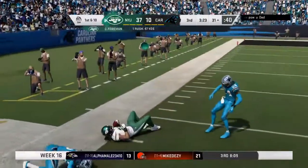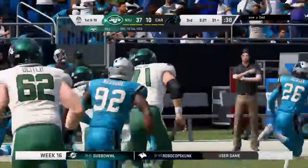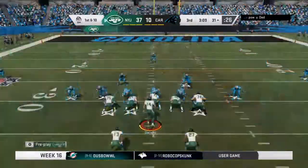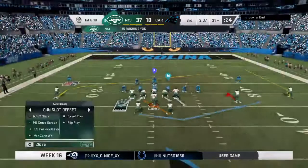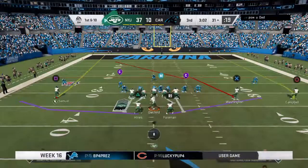And he makes it all the way down to the 31. A big-time ramble there by Foreman. 47 yards on the ground. So the big play changes the complexion of things. Here's 1st and 10 just outside the 30.